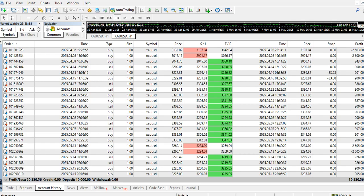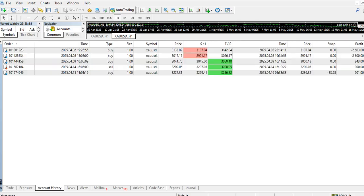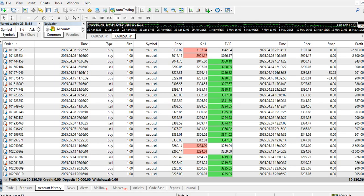So we made a profit of 2550.56 in a span of 4 months by depositing 10K. And if you see the running trades, there is no running trade right now since it uses stop loss and take profit. When the momentum and the volume are high, most of the time you will see that it either hits your stop loss or reaches your take profit. So this is what the result is about for the CGX Gold EA.